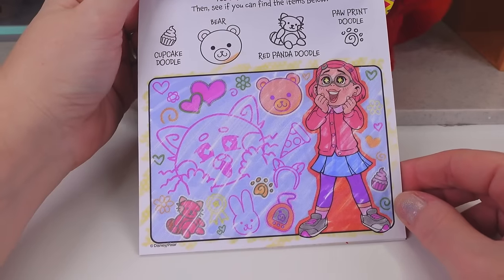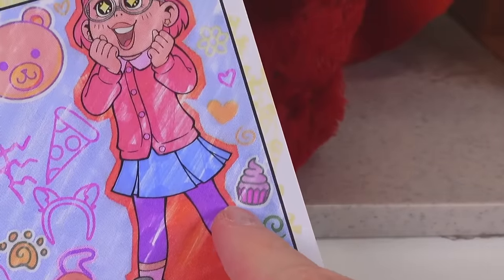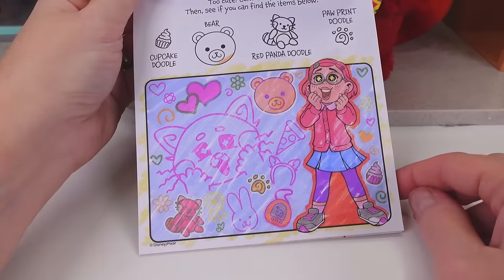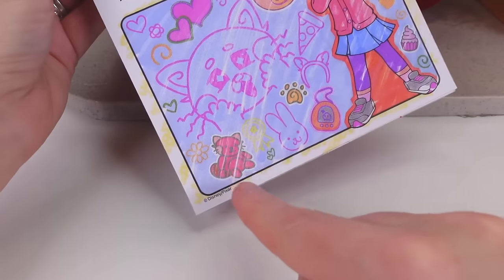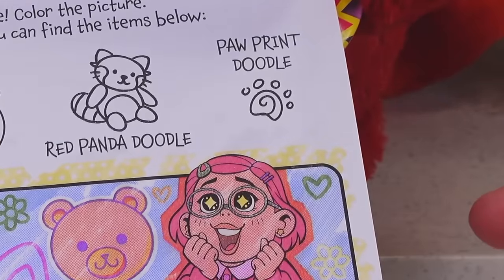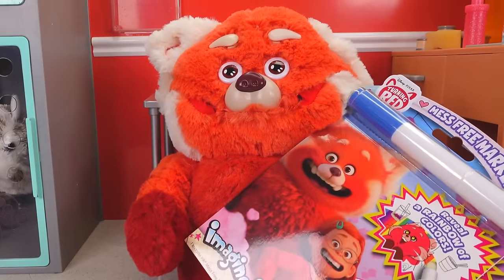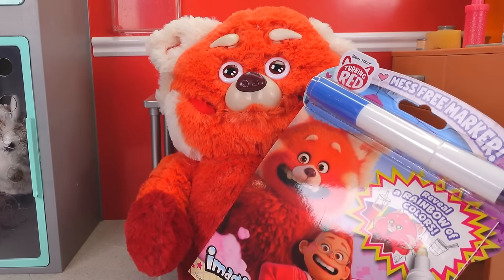Okay, let's see what we found. Did we find the cupcake doodle? Right here. Did we find a bear? Right here. Red panda doodle. Well, here's a big, giant red panda and a little tiny one down here. And this one matches this picture. And now we just need this paw print doodle. It's right here. I'm gonna send this home with you, and if you ever need anything, just come back and see Fizzy the Pet Vet.